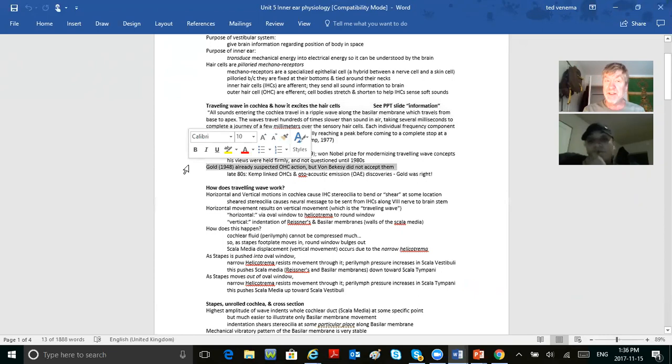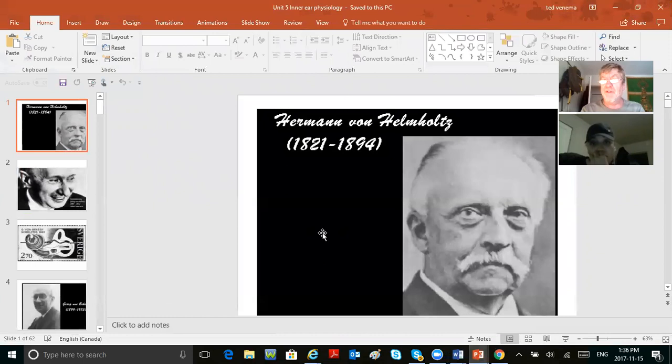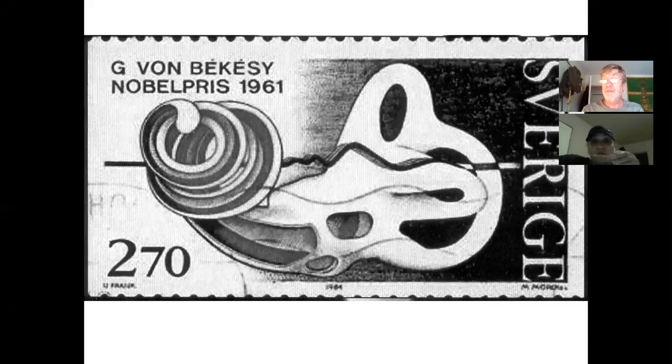The first one's von Helmholtz. He discovered that the cochlea was tonotopic. Specifically, frequencies are represented in specific places. Let's see what this guy looked like. Okay, there you go. Hermann von Helmholtz, yeah. Okay, so he discovered the cochlea was tonotopic. This guy discovered how the traveling wave worked. He won a Nobel Prize for his efforts in 1961. You can see the cochlea and the balance organs drawn on a Swedish stamp, Sverige.